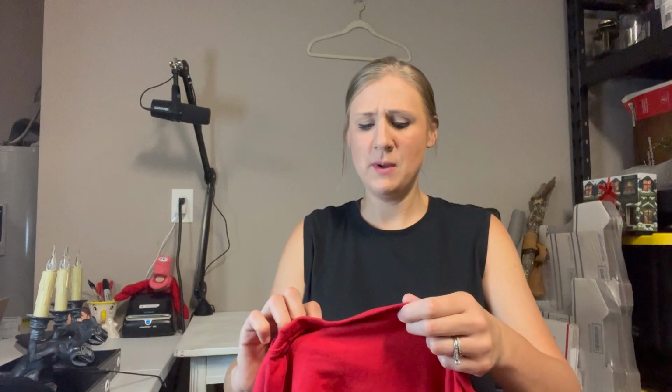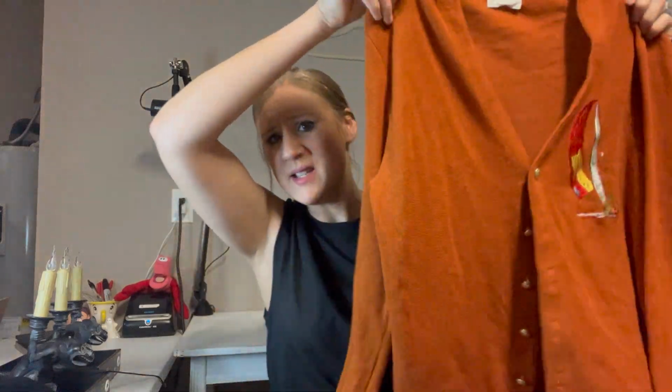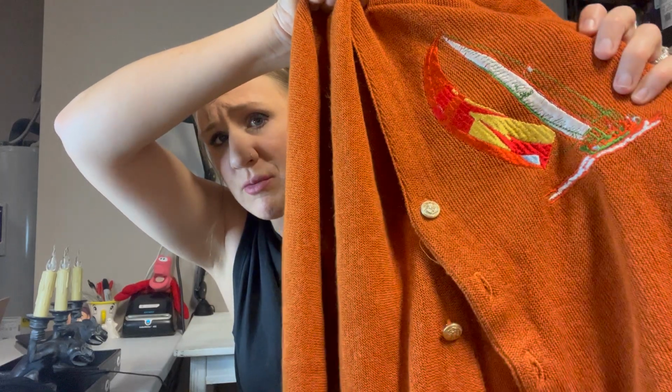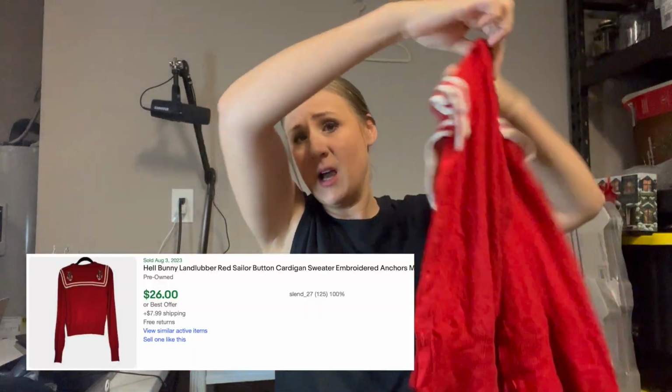Okay, so this appears to be vintage as well, made in Vietnam. Just a Levi's red sweatshirt. Another piece that I think is vintage, a burnt orange cardigan with a really cool sailboat embroidered on it. Just thought that was kind of neat. All right, Hell Bunny, that is another alternative brand you want to look out for. This is just a little red cardigan, but it has a sailor style collar to it.